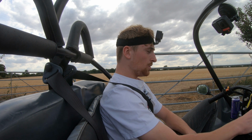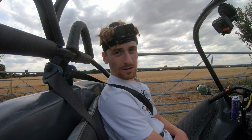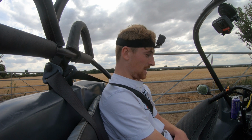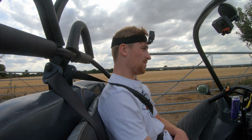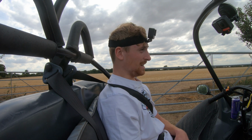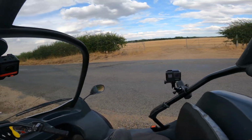Twist and go throttle, automatic gearbox. All you've got is forwards, backwards and neutral. I don't really think you need much more in this. If it was manual, it would probably be pointlessly funny. So you could do big clutch dumps in places like that and do some drifts.